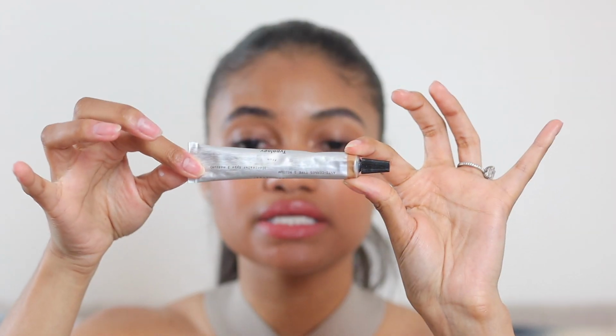Now let's talk about the concealer. So this is the concealer. Again, I'm wearing the shade 3, but I would get the shade 2 next time if I were to get this again. This is a product that has slip to it. And I will say the one thing I can't stand is the packaging, but you can't win them all, I guess.